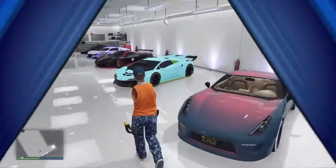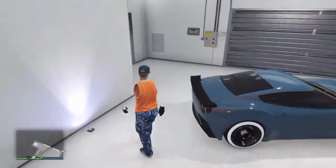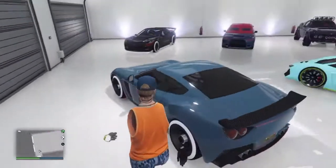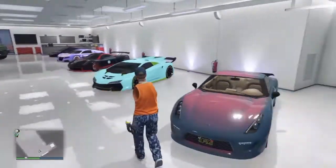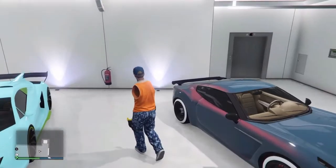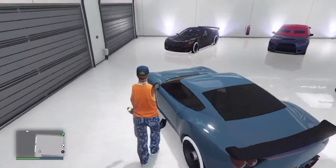I think it's the fastest sports car. And this car right here is called the Bugatti Carbonizer, and it turns out that this car looks really nice when you add a Saxon blue to it with a pearlescent Torino red. And also, you can add a spoiler to it, which makes it look a little better.